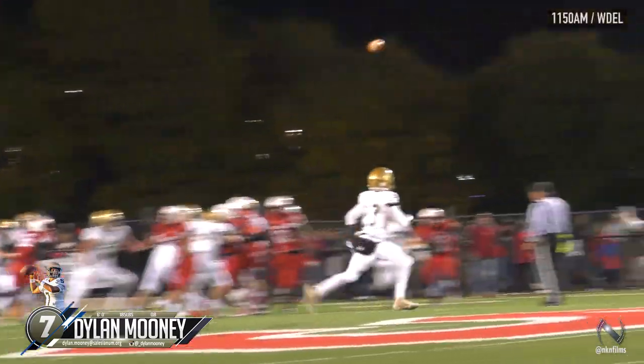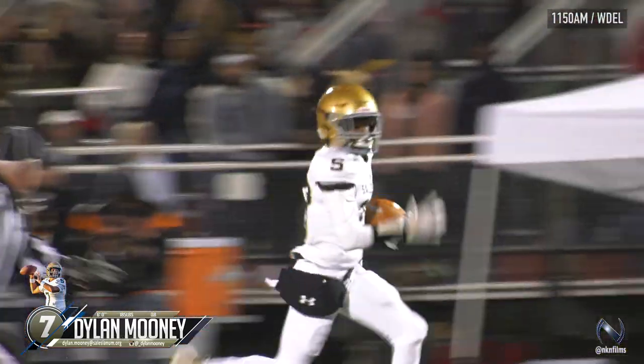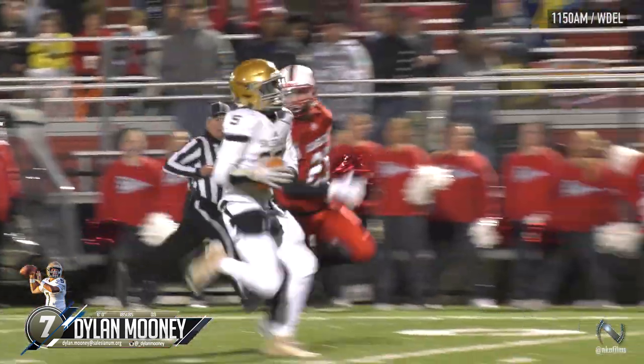Right in the seam pattern, wide open, nobody there. Safety was gone, coming up to cover the run. Great play, nice pass, Dylan Mooney.